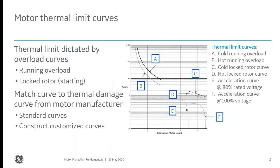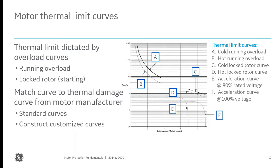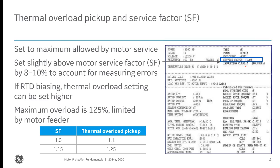Okay. Now, one of the first things we really need to set is the pickup of the motor thermal model. Now, when we set the pickup of the motor thermal model, we don't want to set that at 1 per unit or full load amps of the motor. The reason we don't want to do that is because if we do, we end up not being able to fully load the motor. So we set the pickup with some margin.